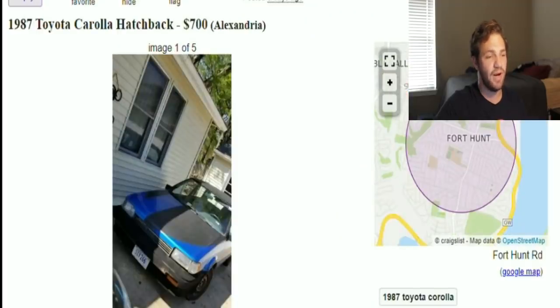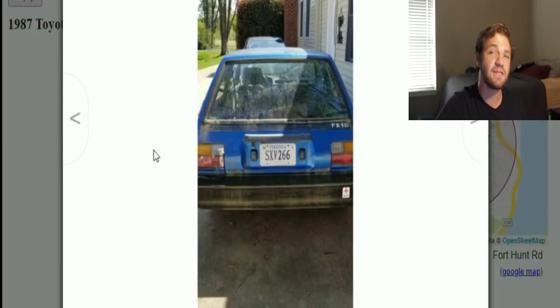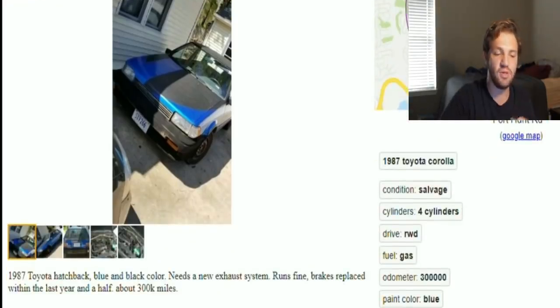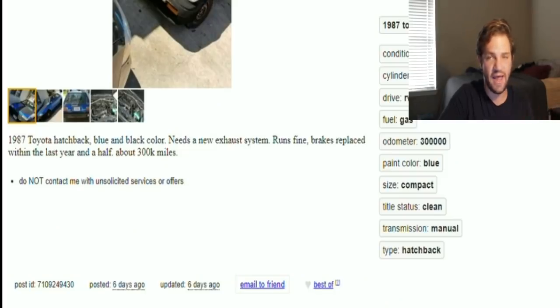Next up is actually a pretty rare one though. It's an 87 Toyota Corolla, but it's a special trim called the FX16. Now, if I remember correctly, the FX16 was a twin cam engine in this one. It needs a new exhaust system, the owner says, and this is by far the highest mileage car on this list. It is in Virginia or Maryland. It is in Maryland, it looks like, in Fort Hunt. Apparently the brakes were replaced within the last year and a half. It does have 300,000 miles on it.